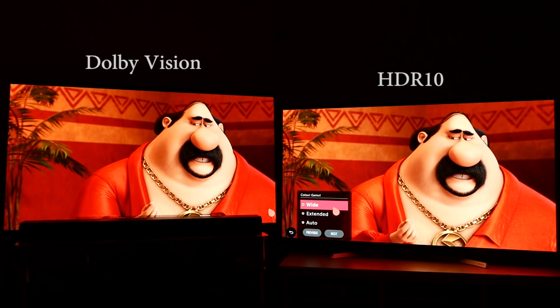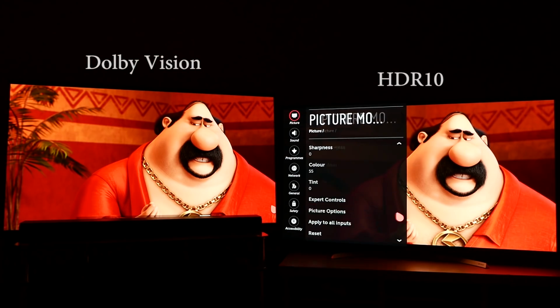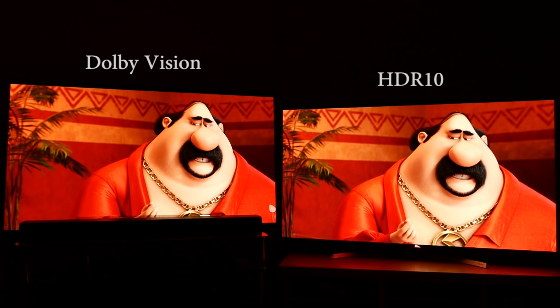Now, if we actually push it to white, what it does is that it just pushes the colors over the top. Even the face now starts looking jaundiced. Extended is slightly better, but in terms of the flesh tone, if you can call this flesh tone, it's still not quite as natural as the one on the Dolby Vision version. And you get this really overblown red on the shirt now. So auto is the correct setting. And even if you push it to extended or wide, it still doesn't come close to matching the color vibrance yet naturalness of the Dolby Vision version.